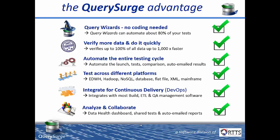Just a quick look at what QuerySurge provides as far as an advantage. We have query wizards that allow you to get tests created with no coding needed. You can automate about 80% of your tests. The other 20% can be done with our custom coding.